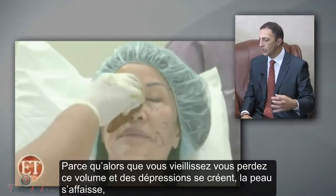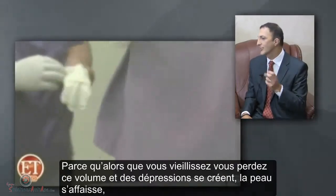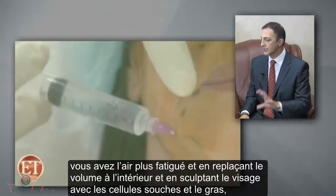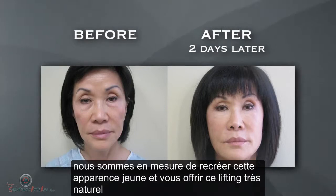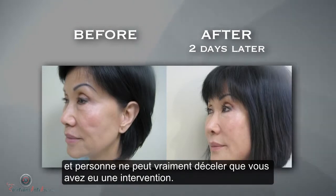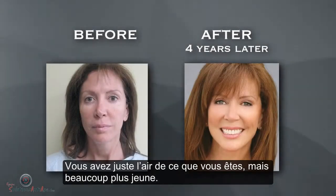Because as you age, you lose this volume and you become sunken in, you're jowly, you become tired looking. And by putting the volume back in and sculpting the face with the stem cells and the fat, we're able to recreate that youthful appearance and give you a very natural looking facelift where nobody can really tell that you've had anything done. You just look like you do, but much younger.